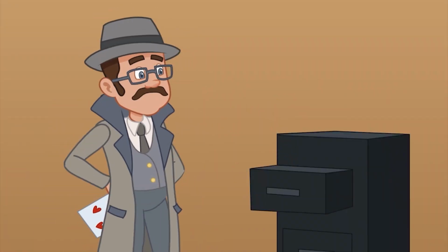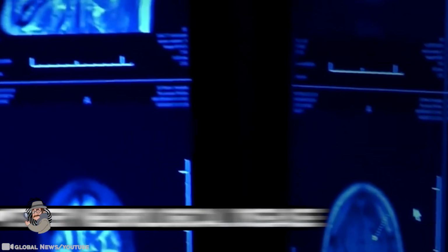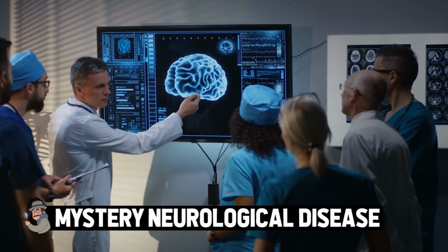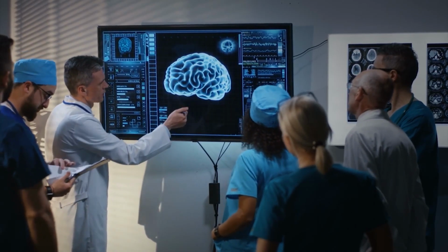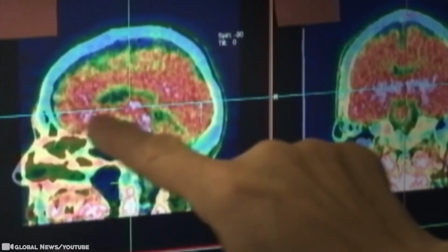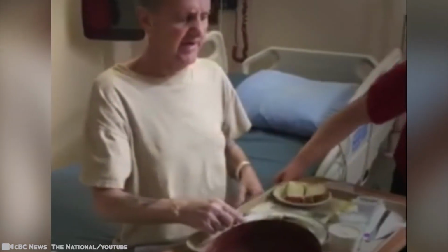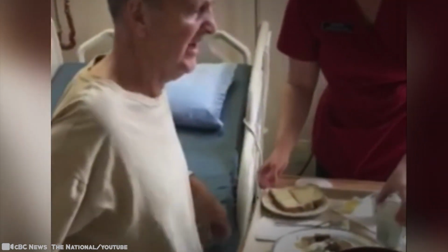Mystery neurological disease. Whenever a new disease emerges to afflict humanity, it's always a scary thing. Medical experts in Canada have recently been overwhelmed with patients showing symptoms similar to a known disease called Creutzfeldt-Jakob, a rare and fatal condition that attacks the brain until the end.